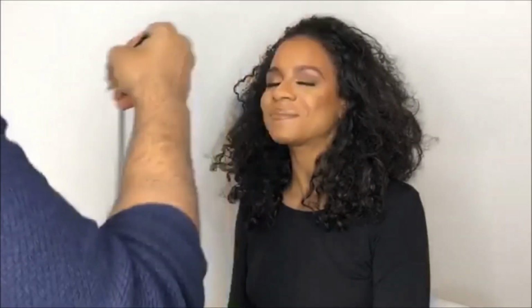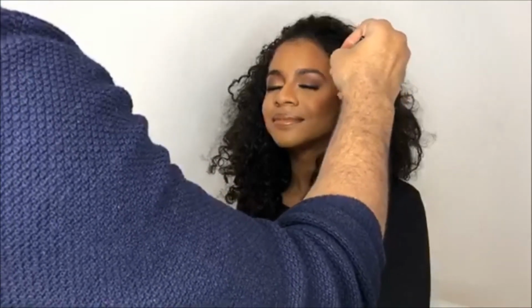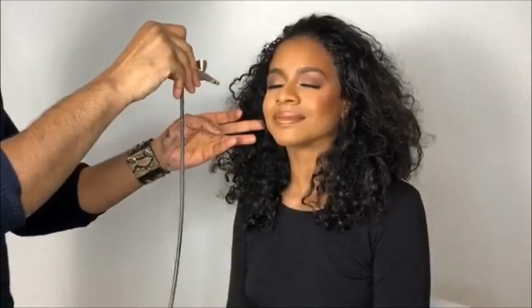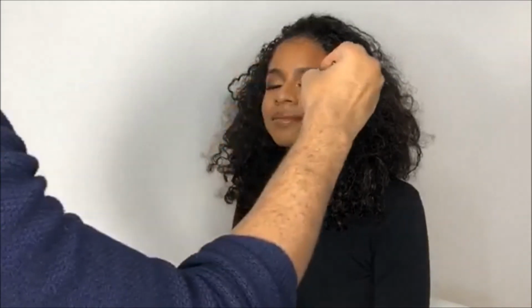Do you guys see how I'm literally like a kid during art time at school? Look, I'm putting coral now. Look at that. That's what we needed. That's amazing. We needed the coral. Oh my god. She's seeing herself now for the first time through my camera.